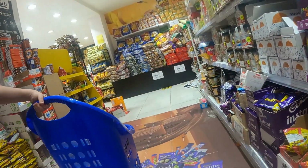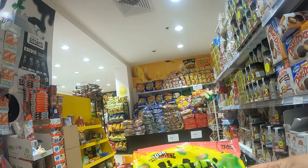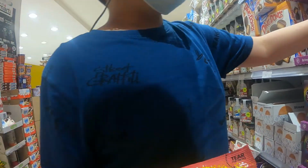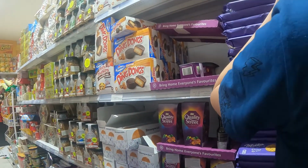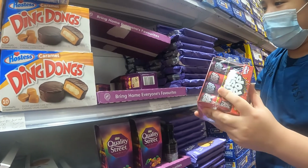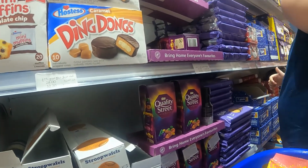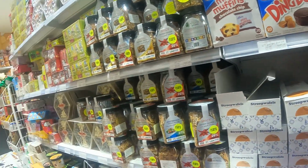There's a Sour Patch. It's like Willy Wonka, but an actual store, you know? Yeah. Ooh. Can you see the flavors? I don't see any kind of flavors. Can I have this? It's too much, huh? It's a lot. 20 CT. Sour Patch.